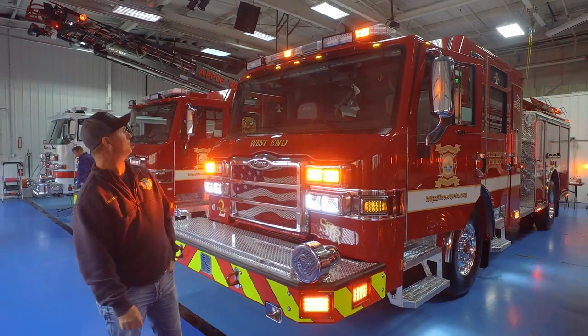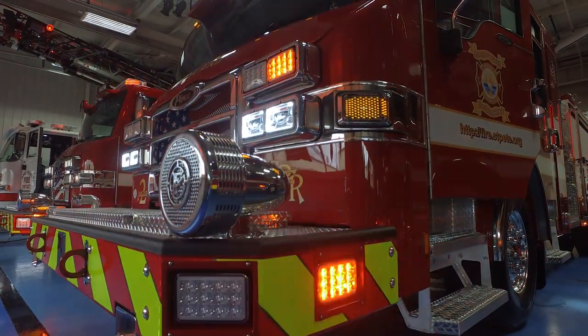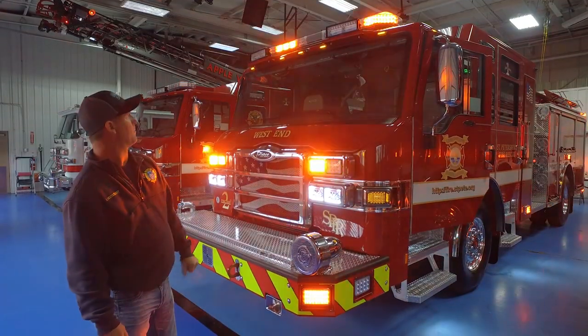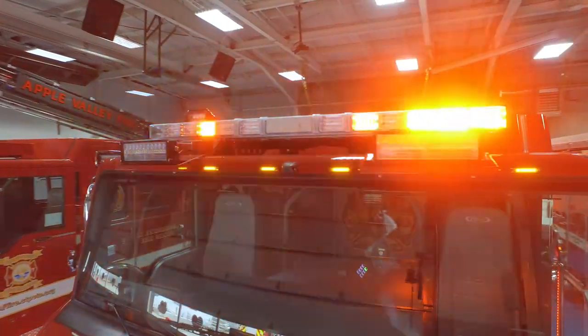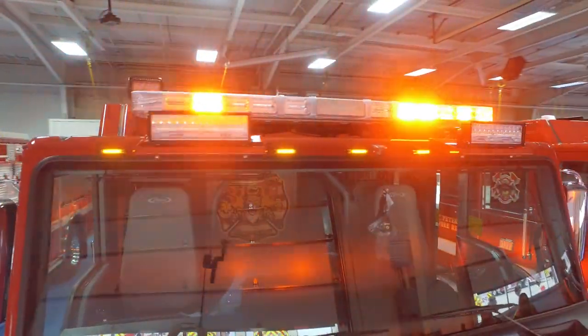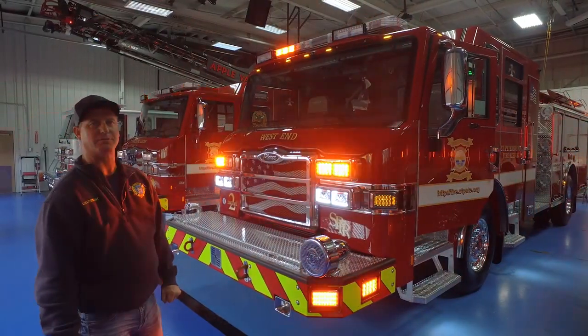Our lighting package is all Whelen lights. We went with all the C6 Surface Max. We went with the new FireTech headlights. They're really bright. Pioneer spotlights, or floodlights, all the way around the truck. The Freedom 4 light bar. That's the St. Petersburg Fire Rescue Clean Cab Pumper.